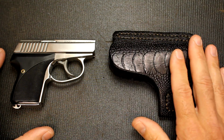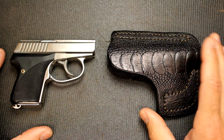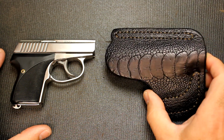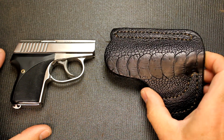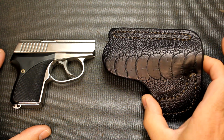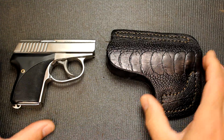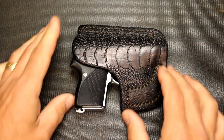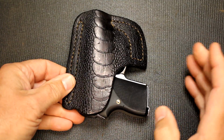I have this nice Jackson Leatherwork, again, inside the pocket holster. This is ostrich leg, so it is an exotic leather, and just again, look, the beautiful work on this holster is just fantastic. But it slips down in here, covers the trigger, and guys, I'm telling you, it's in my pocket. I don't even know it.